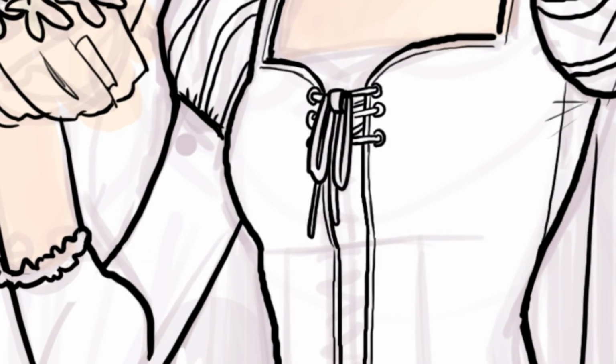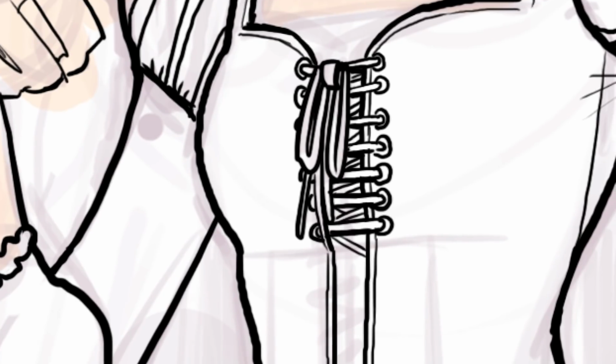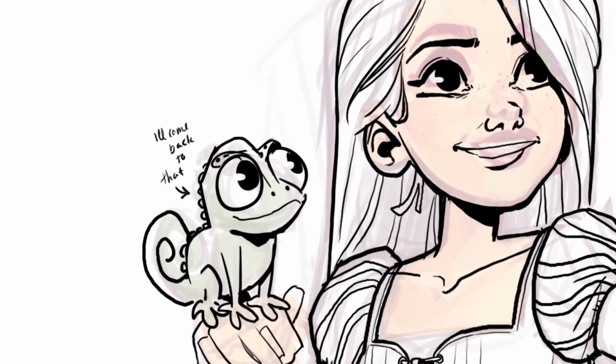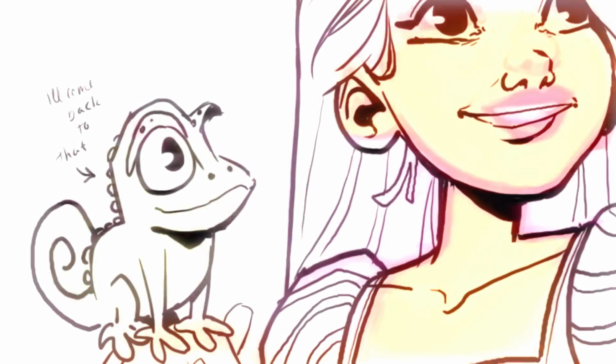That top there, that's my favorite part. But yeah, I just go through from top to bottom, add in a bunch of laces. I think because there are just so many and it's all about the texture that it doesn't look too bad. Oh, here's my lame attempt trying to fix Pascal. All right, add that to the list of resolutions. Draw more chameleons.